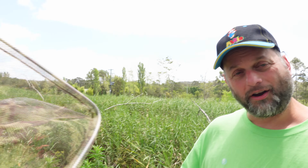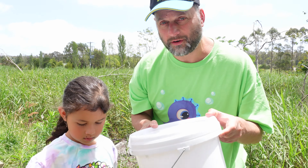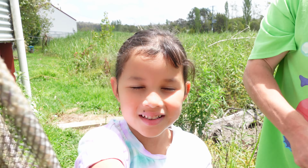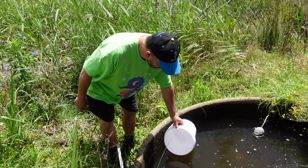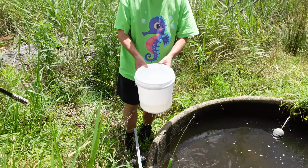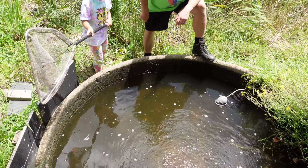How about we get a little net? Zoe's got a net here. Right, we're going to use this bucket. We're going to put some water in the bucket before we try to catch some fish in the little pond. Okay? Are you ready to get some fish? Righty-o, I got some water. Okay. Ready?